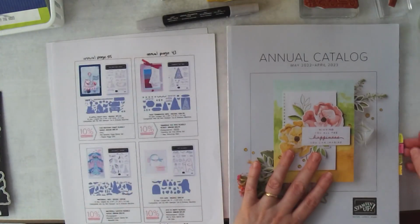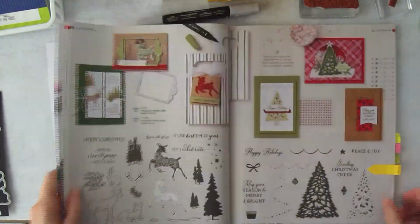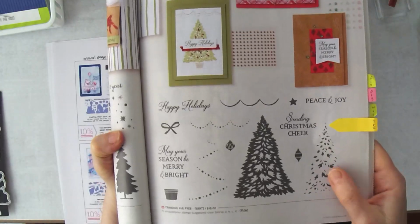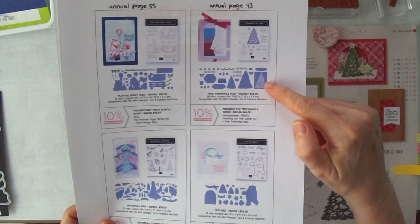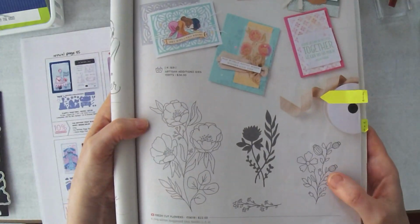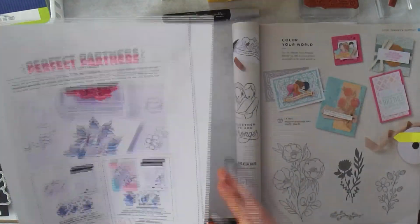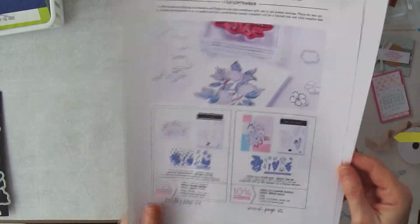We've got the tree trimming dies. Pull that one up. It matches this stamp set down at the bottom here, and it comes with these cool dies right here. We've got the fresh cut flowers down here, and it is on page 65 of the catalog. And here is the new matching die set for that.